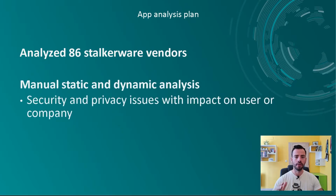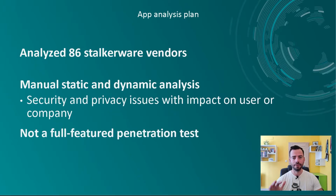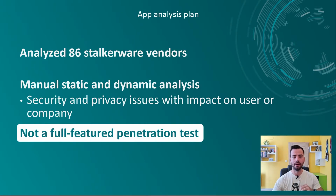What we did was go through manual, static, and dynamic analysis to observe their behavior and capabilities. We would like to state as fact that this was not a full penetration test. We focused on privacy and security issues, and their actual impact on clients, victims, and the company. However, the matter is really serious.